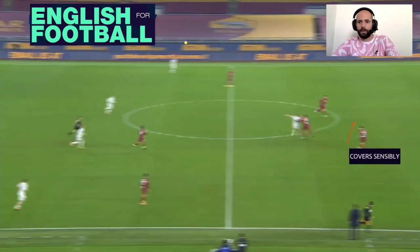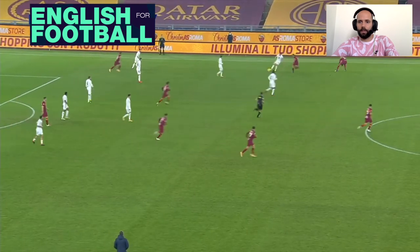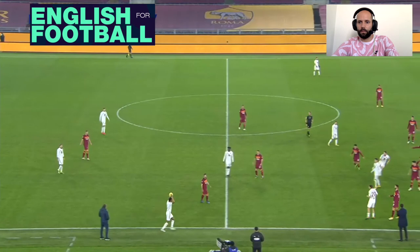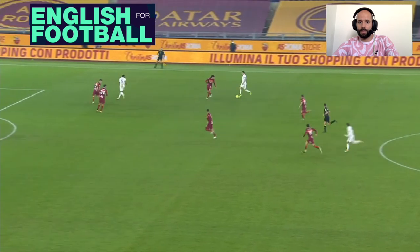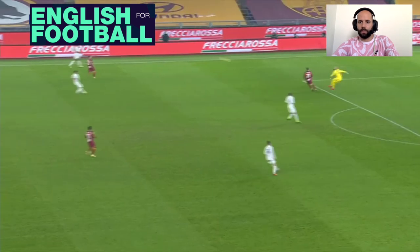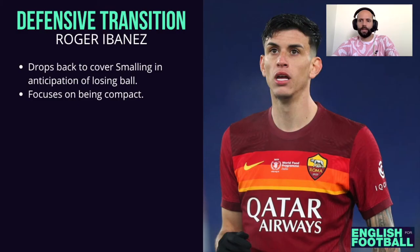He does, however, cover very sensibly, as you'll see here. Smalling goes up. He stays behind. And again, Smalling gets high, loses the ball, but Ibanez has already dropped into that space to fill it. And here he gets across the attacker to clear the ball as well. Another occasion, he follows the attacker, doesn't allow that attacker to get in behind. He could maybe play offside on that occasion, but that might come with experience. On this occasion, he just covers a bit too much to the left and allows the attacker to have a sight at goal.